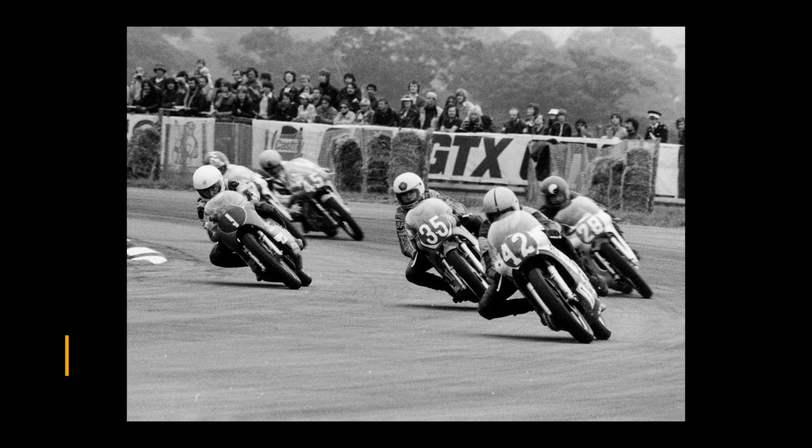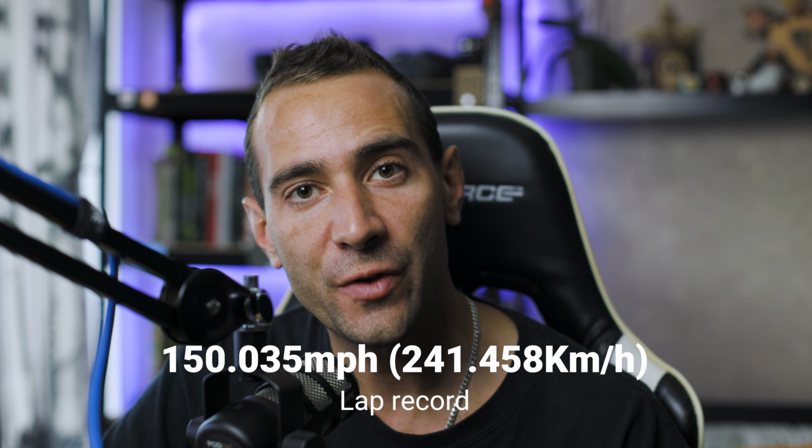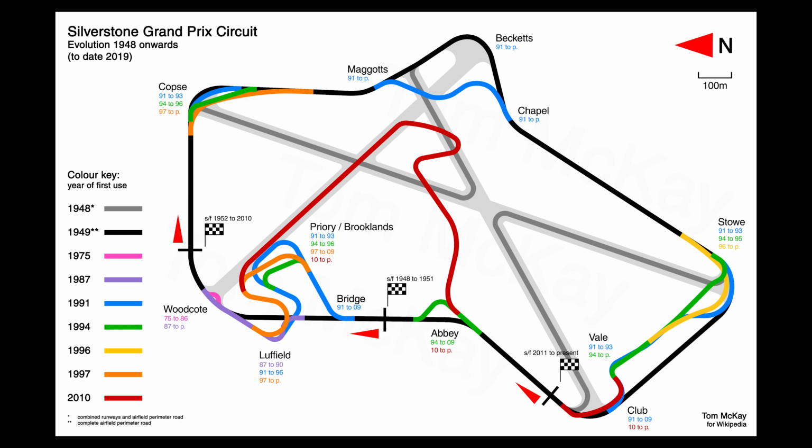It started in 1977 at Silverstone until 1987, when it moved to Donington Park circuit, but it was not until 2010 that the MotoGP came back to Silverstone. The era of the turbo was in the 80s, and it set a new record of 150 miles per hour in Silverstone. And for safety reasons and other measurements, in the 90s, the Silverstone circuit had to be refurbished completely, including a new stadium and other bends.